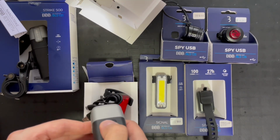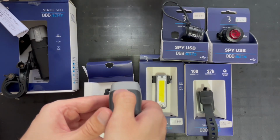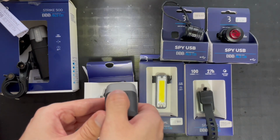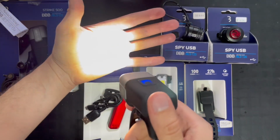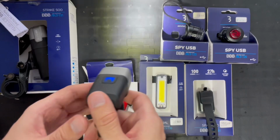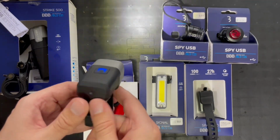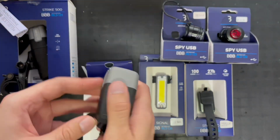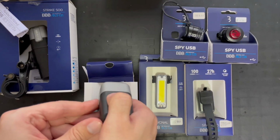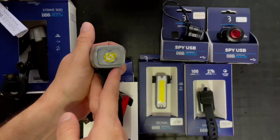it's pretty bright. So it starts off, I think, on low, there we go, and gets brighter. So 400 lumens is very bright, definitely bright enough for inner city riding, and even a little bit of suburban riding as well. Absolutely blinding light there. And then a double click should produce the flash mode. There we are. So that is going to definitely alert any drivers in a very large vicinity.